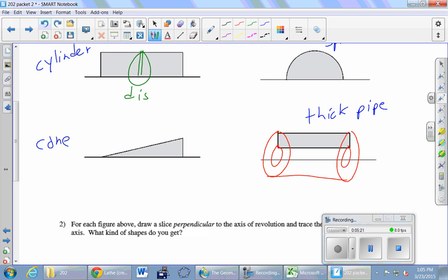I always forget. C or K? C. Right. So yes, it's a circle. It's got a little bit of a thickness. We're going to call it a disk.